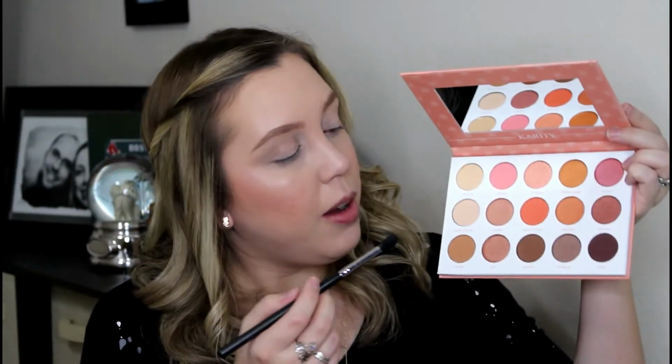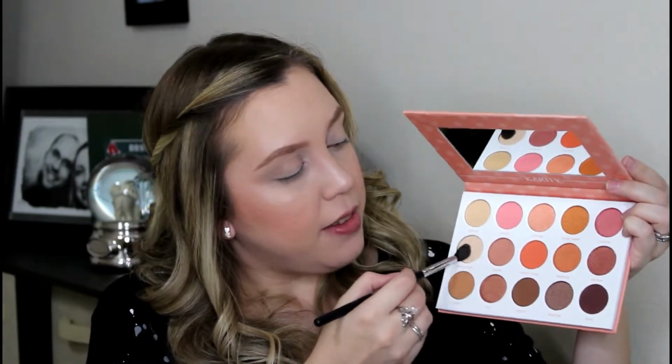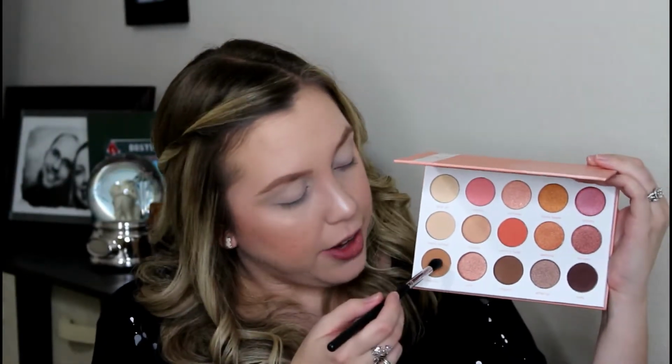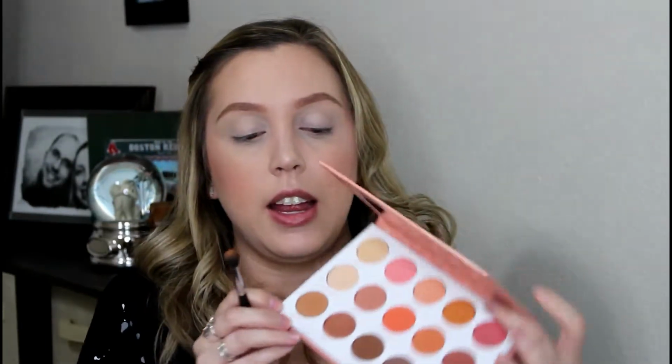So let's go ahead and start out with a couple of their matte shades and see how those work. I'm going to go ahead and use this one here called Freshly Picked, just to kind of set everything and be my very first transition color. Next up, I'm going to use this shade right here called Atlanta, and use the same brush that I was just using and run this into the crease and just slightly above the crease.